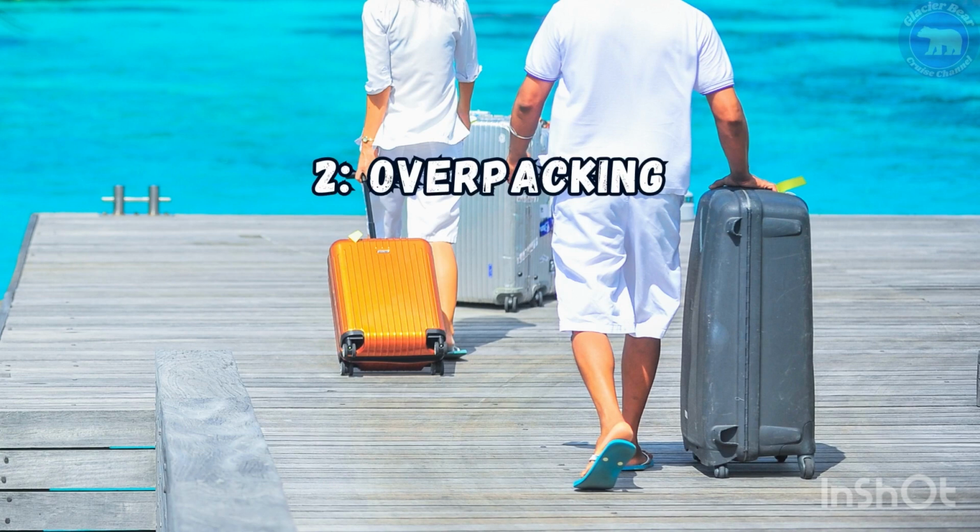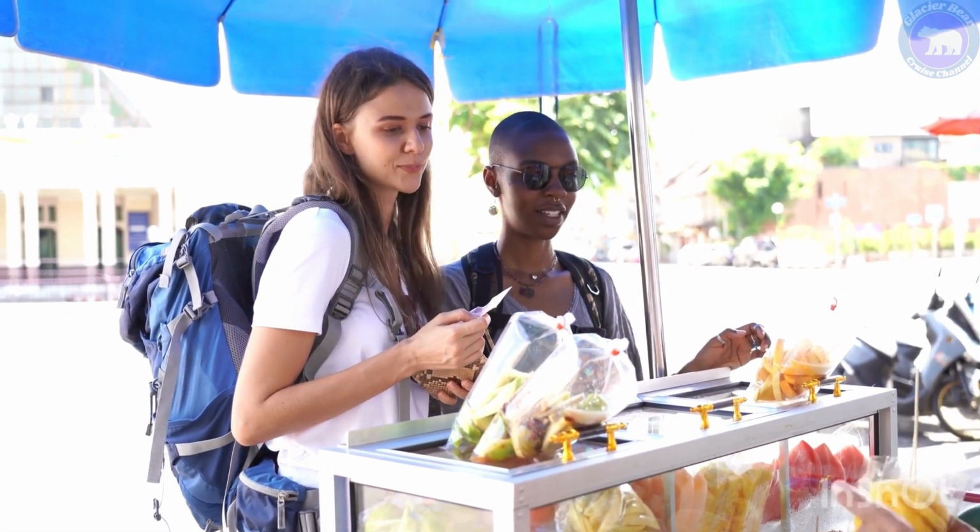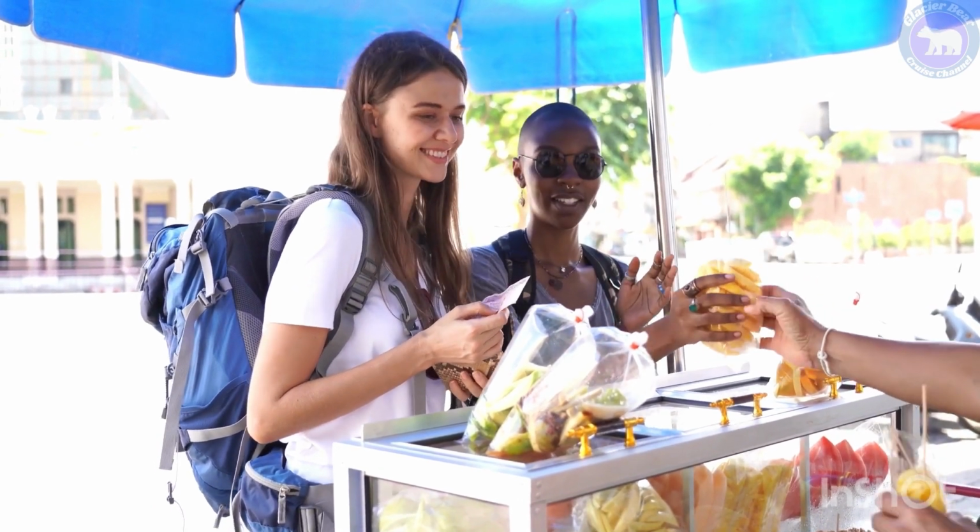Number 2, overpacking for your shore excursion. Don't bring your entire suitcase. Pack smartly. Focus on essentials to keep your load light. A heavy backpack can quickly ruin your day.